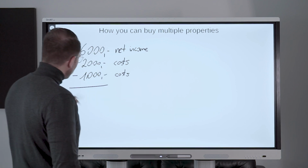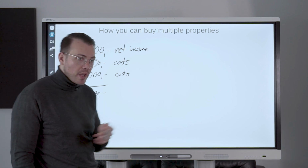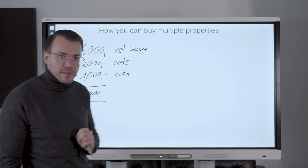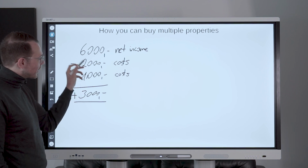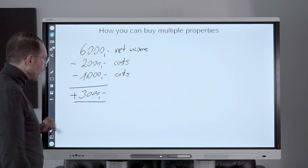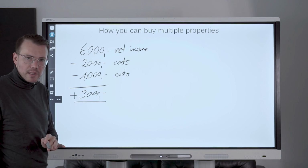So in the end, you have 3,000 euros left if they look at your household situation, income minus expenses. This is the most interesting number for the bank: how much money do you have left after all your expenses? If there is a child included in the calculation regarding the costs, then they would typically add another 200 to 300 euros per child as costs. Okay? So let's say wife and husband are both working, both earn 3,000 euros net, so 6,000 in total, no children in that calculation.